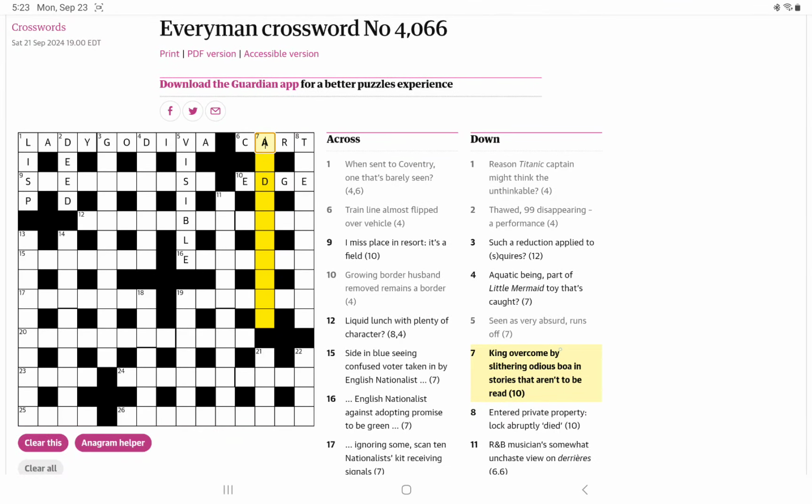"King overcome by slithering odious boa, in stories that aren't to be read." When I started reading that, I thought it was going to be Everyman's trademark clue, where we would take the first letters of words, just because they seemed so weird. But I think slithering might mean to anagram odious boa, and that's going to go around a king, which can be K or R or CR for Charles. And then I think it's going to be stories that aren't meant to be read. What are stories that aren't meant to be read? I have no idea.